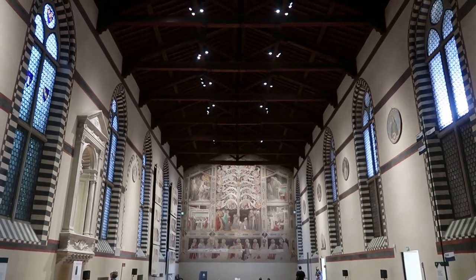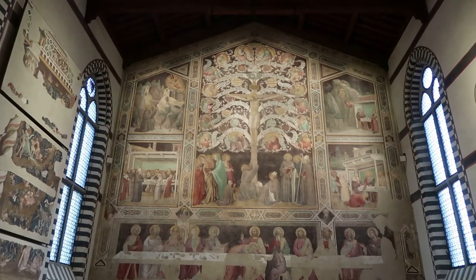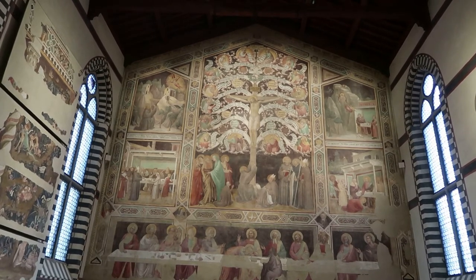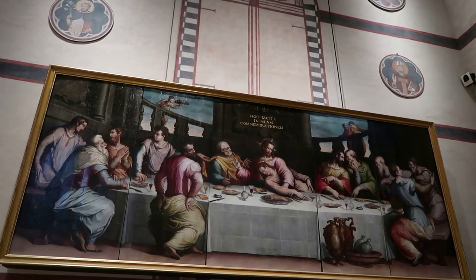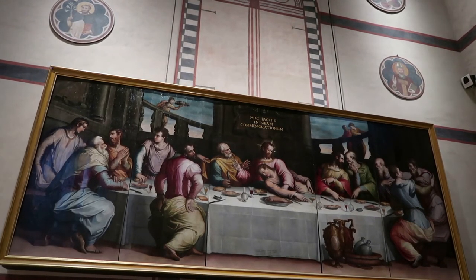This is the refectory of Santa Croce, featuring the Tree of Life by Taddeo Gaddi. There is also this depiction of the Last Supper by Giorgio Vasari from 1546. It was damaged by the 1966 flood.